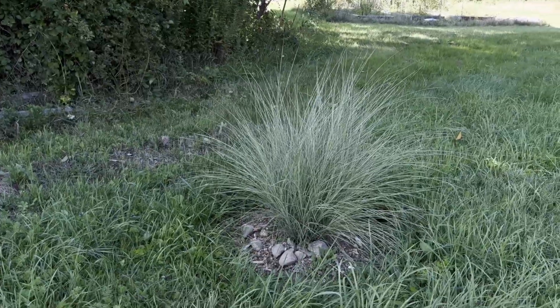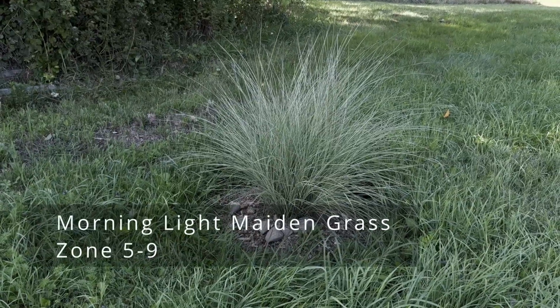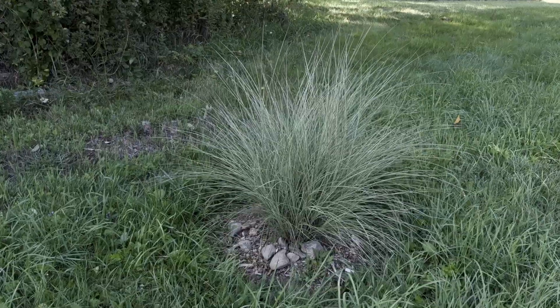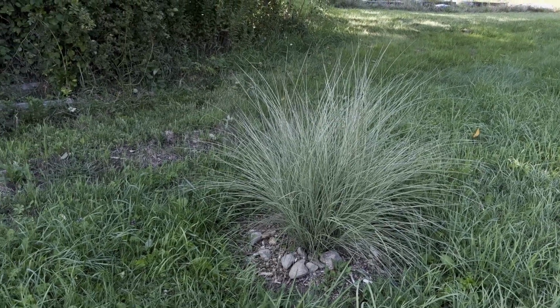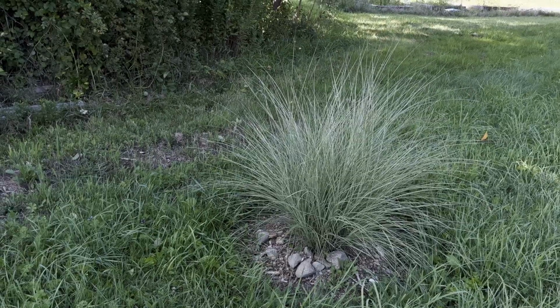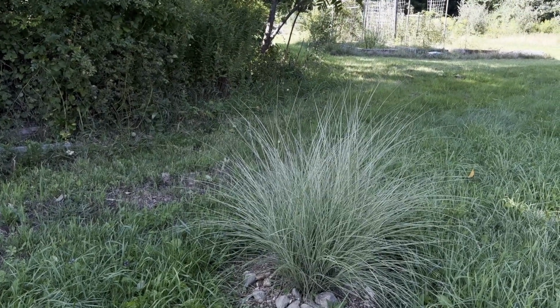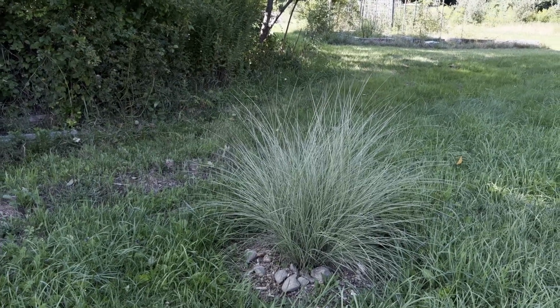Another plant that's looking absolutely magnificent is this Morning Light grass. And this grass also sort of glows, and it has sort of a vase shape. It's beautiful, and also when there is wind, it kind of sways in the wind. It's just a beautiful grass that adds a beautiful texture and color to the garden.